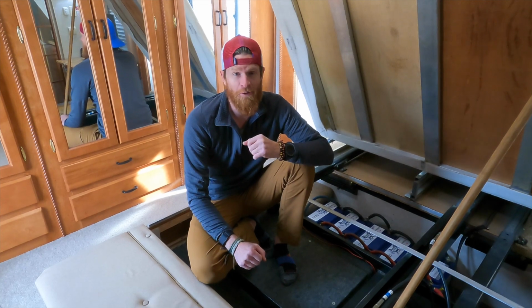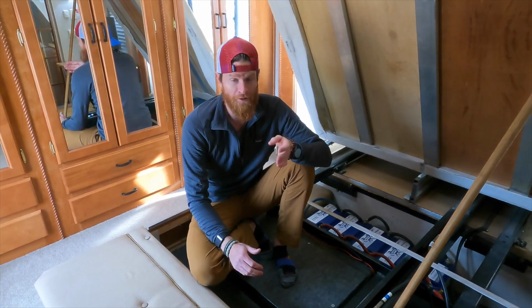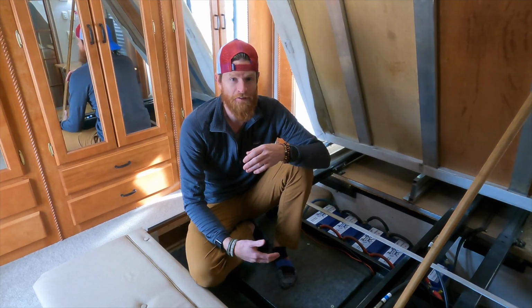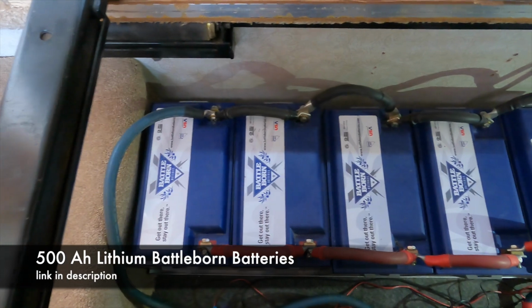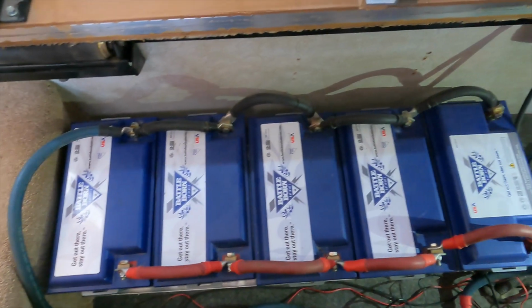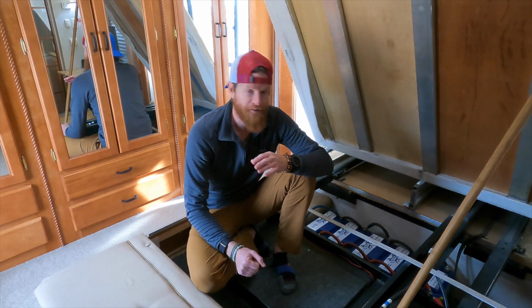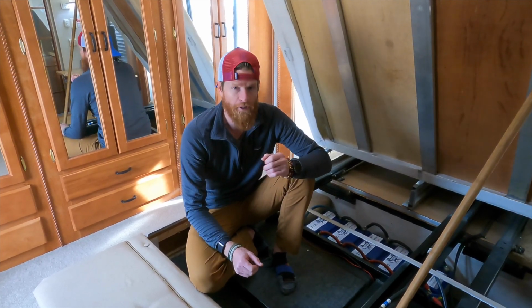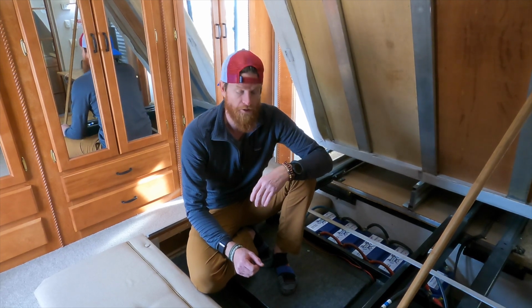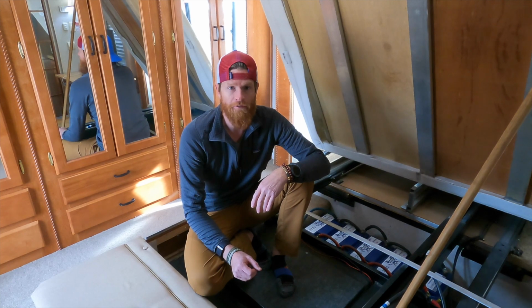Number 1 is our solar and power system. We have upgraded to solar and all of our batteries. We have 5 Battle-Born batteries. We didn't purchase them all at once. We purchased 2 and then 1 and then 1 and then 1 to get to 5. We never had any problems with 4, but we wanted to be sure that during a day where we may not have any sun, we didn't have to run our generator for a day.